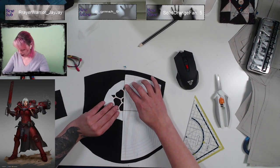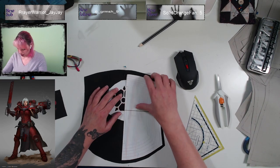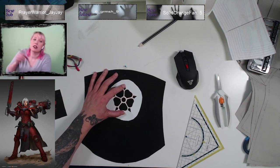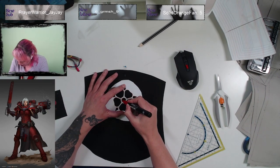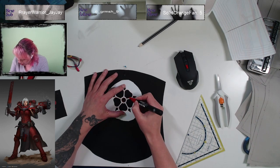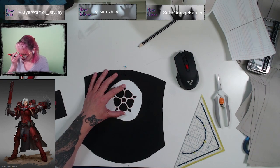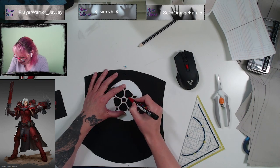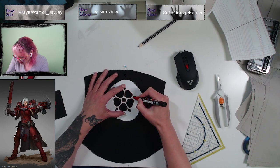Okay. Just making sure I put it in the middle. I think that's the one. Right, now. Shake, shake, shake, shake. Right, so very carefully mark the outlines. God, I really am getting blind. Just gonna do the outline, and then I can just go from there.